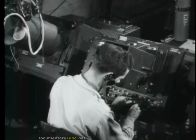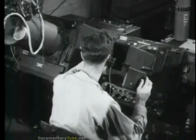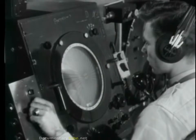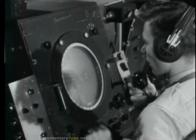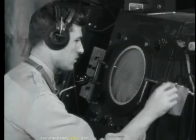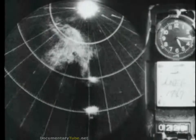Range height indicators were used to provide a third dimension by measuring the height of thunderstorms from the ground. From indications resembling vertical spurts of flame, storms can be measured as high as 65,000 feet. To the trained observer, this plan position indicator reveals all the information necessary for controlling the movements of aircraft in the thunderstorm area, although at this moment, a cold front is seen moving in.